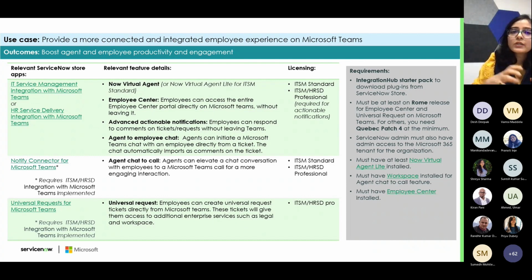But we do have a Virtual Agent Lite, which is a very lightweight prototype of the virtual agent, which has some built-in, pre-built capabilities. The full-blown virtual agent obviously comes with a lot of natural language understanding and machine learning capabilities. Then they get the Employee Center capabilities. So, from Teams, they can access their entire Employee Center, their entire intranet capabilities, and see what the different requests are that they have, see the real-time status updates that are happening. Again, all within the Teams ecosystem without ever stepping out of it.